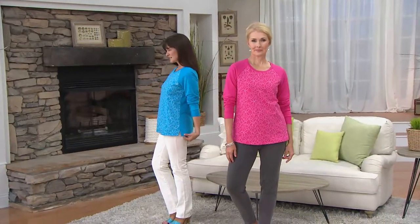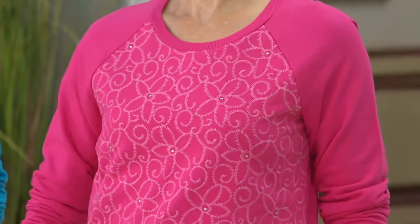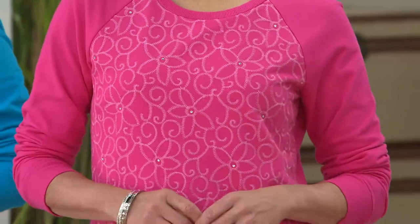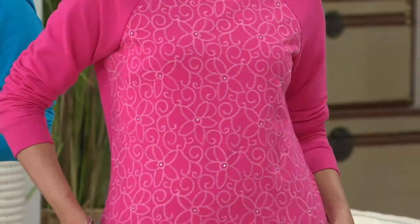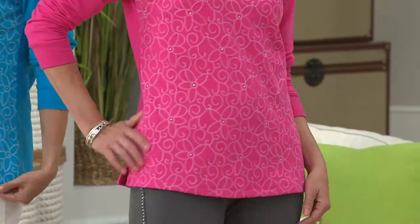And you know, embellished sweatshirts have been very hot in fashion. And so, of course, we had to get on the bandwagon. Because we love to do it. We love to quackify them in our own way. So this is new this season. I think it's super adorable. I'm so happy to have this in the pink.